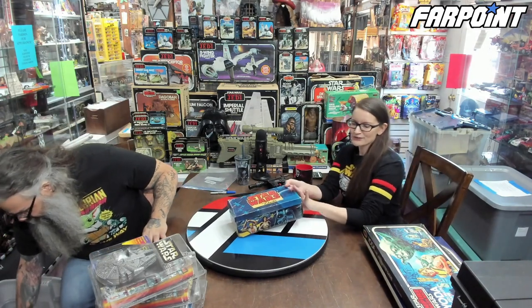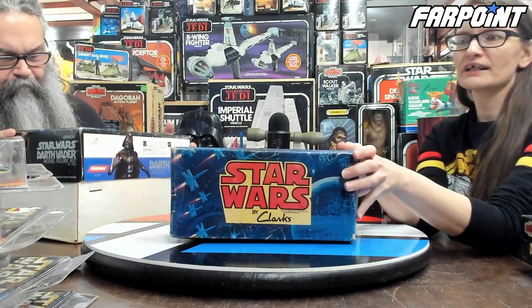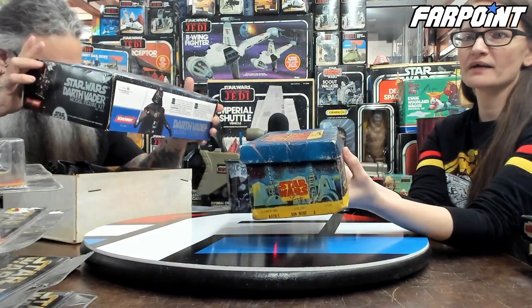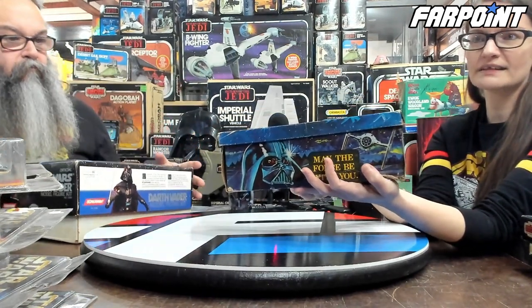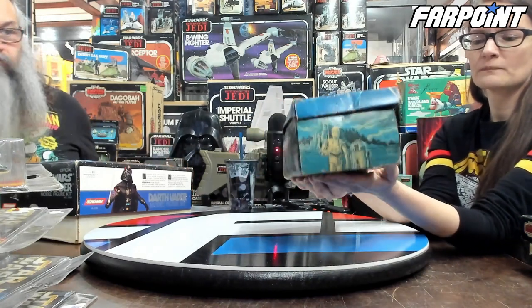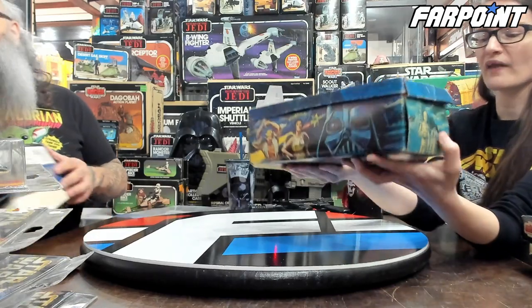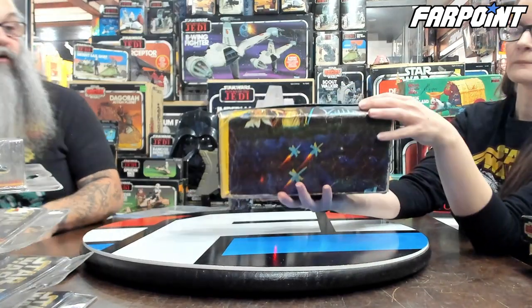Okay, Selena, camera two. Check this out, guys. I just want to appreciate this box for a minute before I even open it. This has got to be Hildebrandt art. That looks like the art from the big comic book, the Treasury edition. Well, the big comic book is just the small comic book bigger. So it does look like the Marvel art, but that's what I recognize.